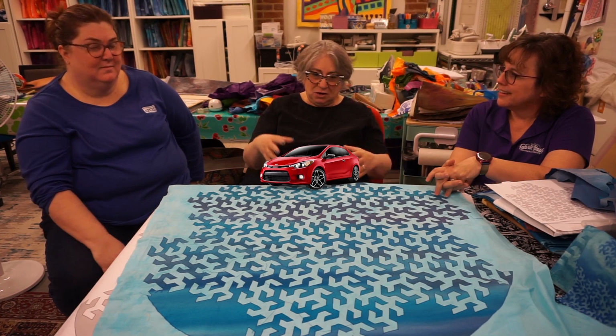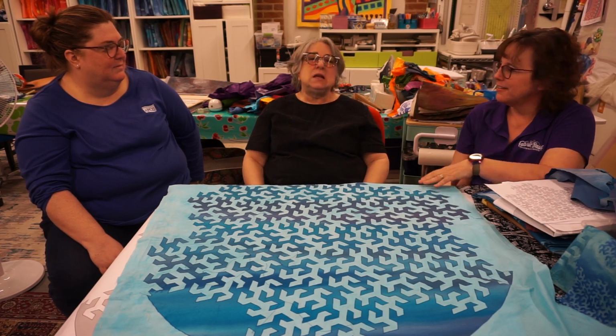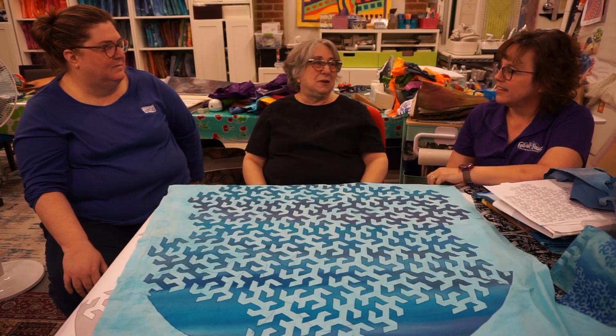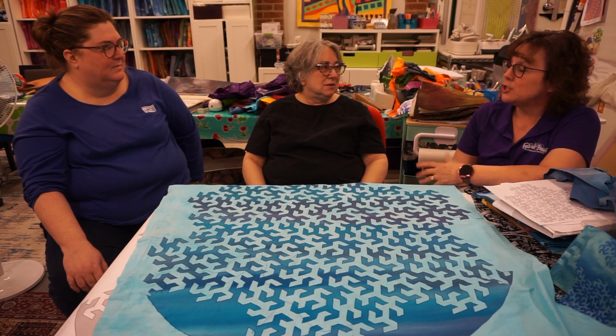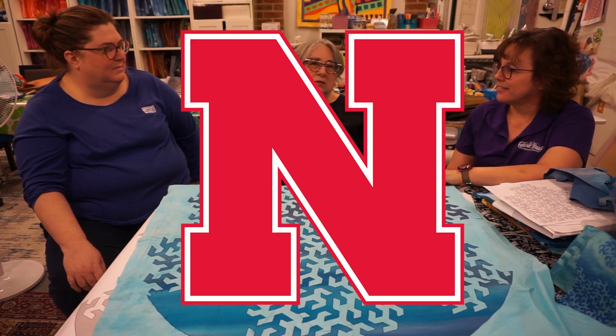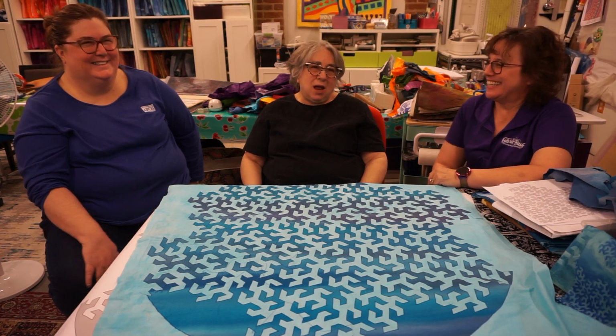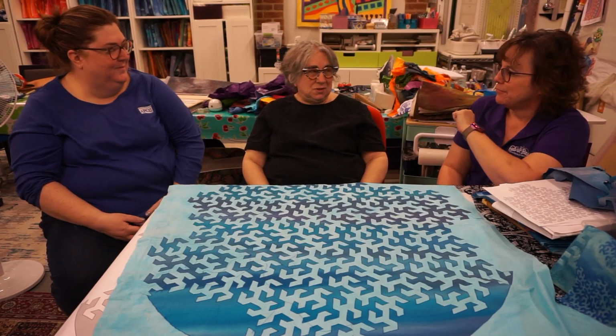And he picked out a little red car. So you don't care. We have 2 little red. It's Nebraska. Everybody drives trucks here. Yes. So we traded in our sedan for SUVs. But at least you got red. We did. We got red because no, we're not Husker fans, but we like red cars. And if pressed, we'll say we're Husker fans.